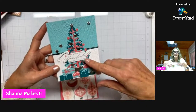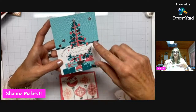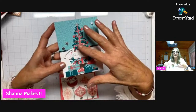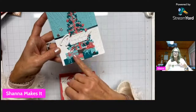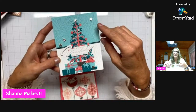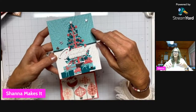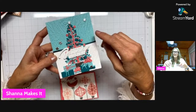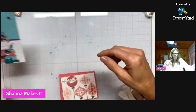Now this one is a Spellbinders die set, and I've got the Better Press plate, and I completely assembled this wrong. I should have put the trees behind it, and then I don't know what I was thinking, but I think it turned out all right, and it's fine. But you get all of these packages in that tree, and then I used the Better Press on it, and I did the bark, Simon Hurley's bark embossing folder. I pieced it, and then I used a Love from Lizzie strip on there. So that was fun as well.